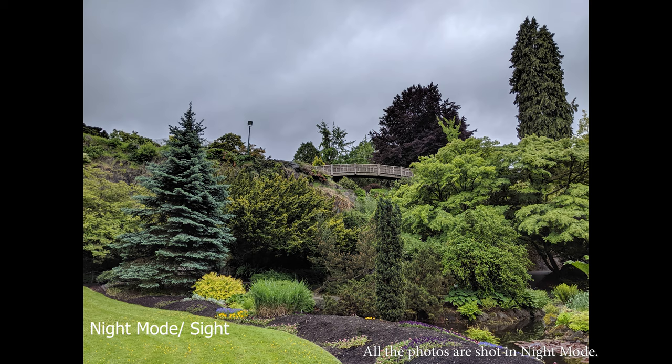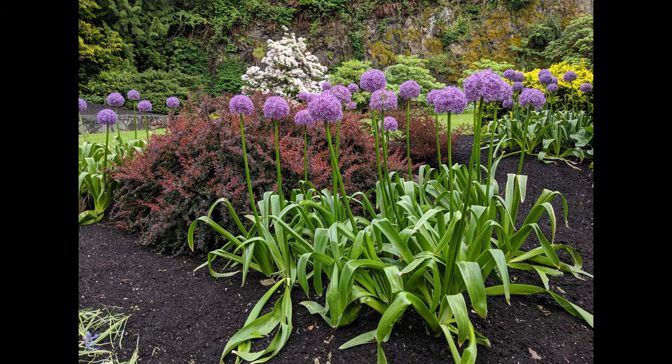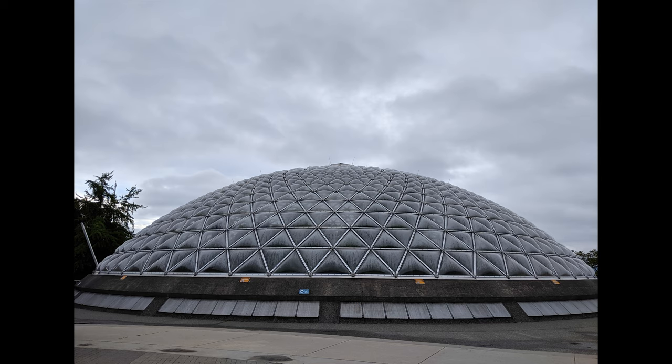One of my favorite features in this phone camera is the night mode, or night sight. I use night mode for taking most of the photos with this phone because the photo looks better, with great dynamic range, and the white balance is more accurate than in regular camera mode.